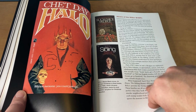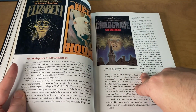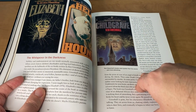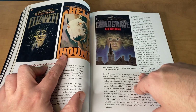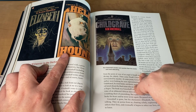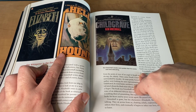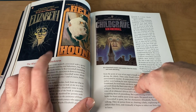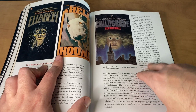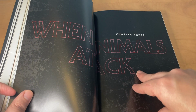Chet Day. Hello. Elizabeth. Hellhound. There's also a movie of that one. A French movie called Baxter. It's worth seeking out, although I wouldn't really say it's a horror movie. I don't know if you can find it, but if you can, yeah, it's worth watching. The whole movie is from the perspective of the dog. Interesting.